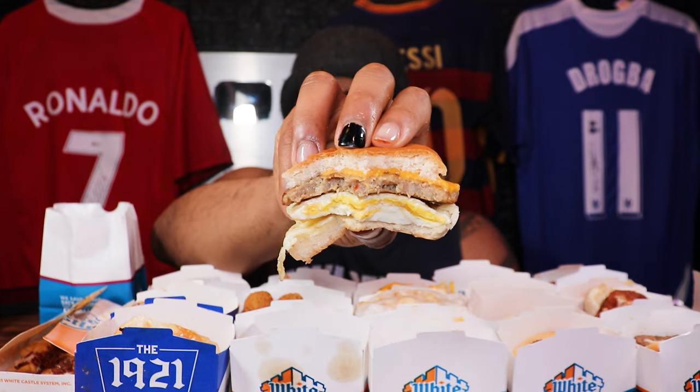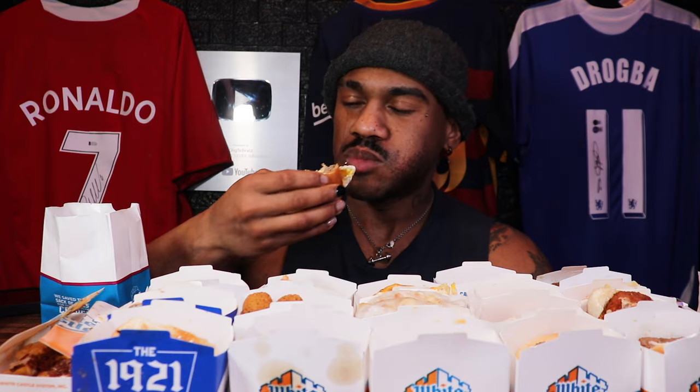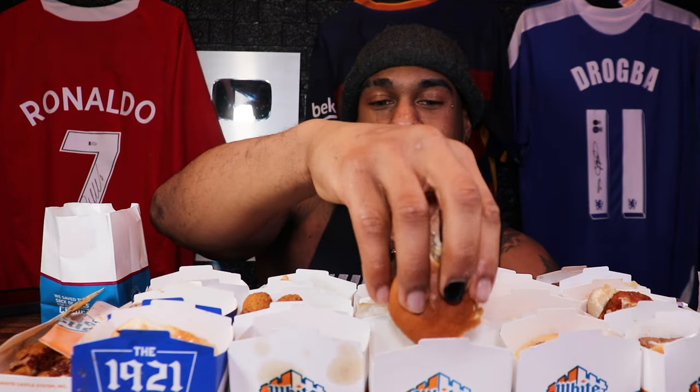But this would be a lot better on their waffle bun. When it comes to fast food, I prefer getting sausage over bacon because the bacon's always soggy, and I don't like soggy bacon. So I do like the sausage patty a lot better. But I have no problem with this. Again, it's not great, but it does hit when you want it. Well, egg. I can rock with that. 6.7 out of 10. Yes, 0.7.